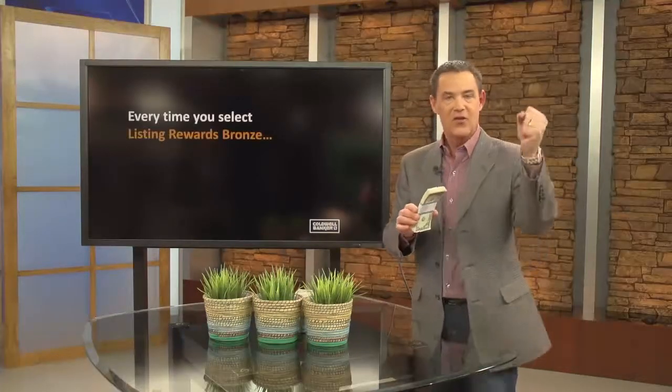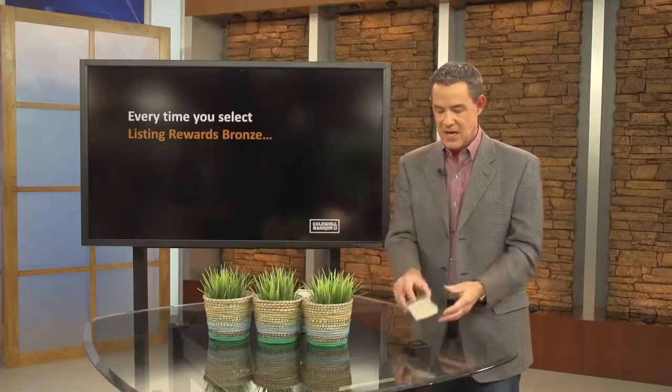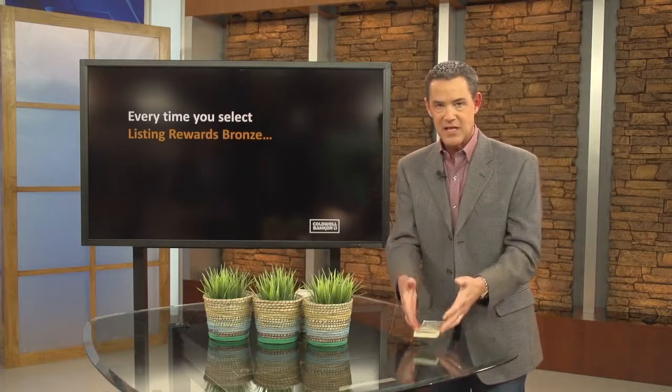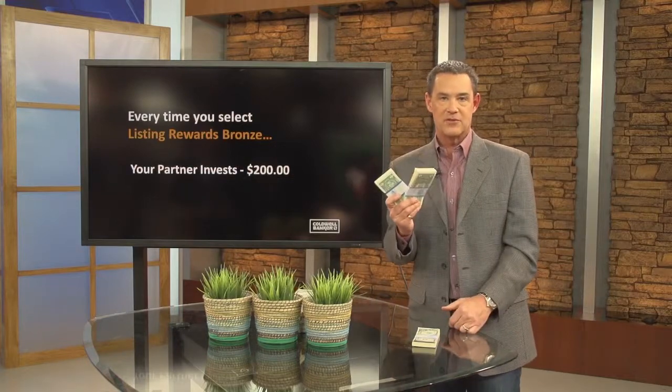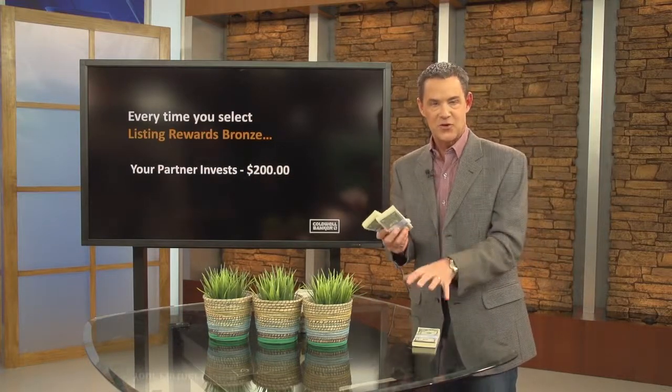Let me kind of walk you through an example of this. And I'll use real money because it makes it a little bit easier to understand. So for example, let's say you want to leverage our bronze program. That costs you $100, right? $100 real dollars when you pull the lever, if you will, for the bronze program. Now, I want you to know that every time you select the bronze program, it actually costs us $200 to make that system work, to really fund it.